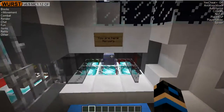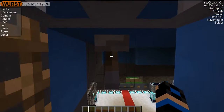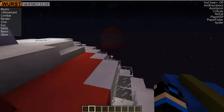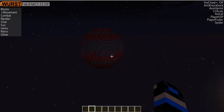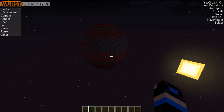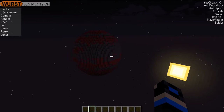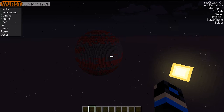First up, we have Mercury. Mercury is the smallest planet and the closest planet to the Sun in our solar system. Mercury takes just 88 days to orbit the Sun, but a day on Mercury lasts 176 days. Unlike many other planets, Mercury doesn't have any moons or rings, and if you were to stand on Mercury, your weight would be 38% your weight on Earth.